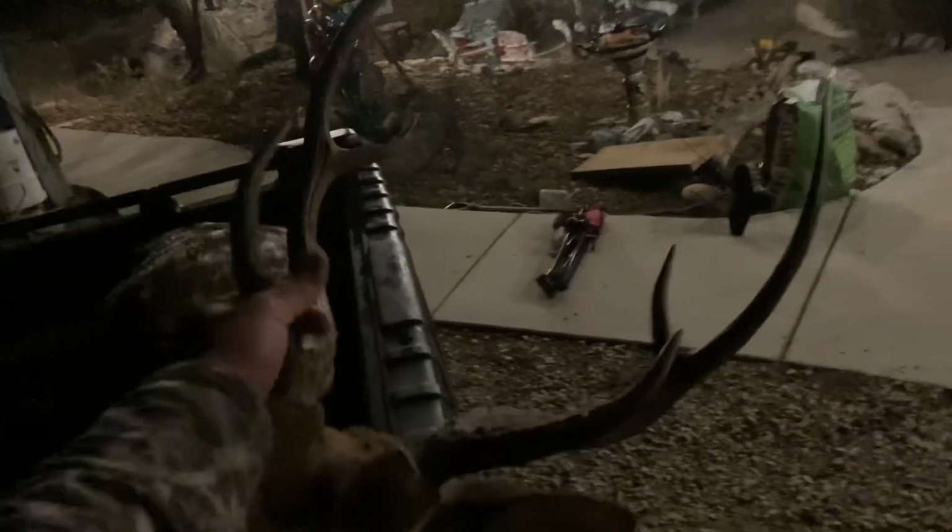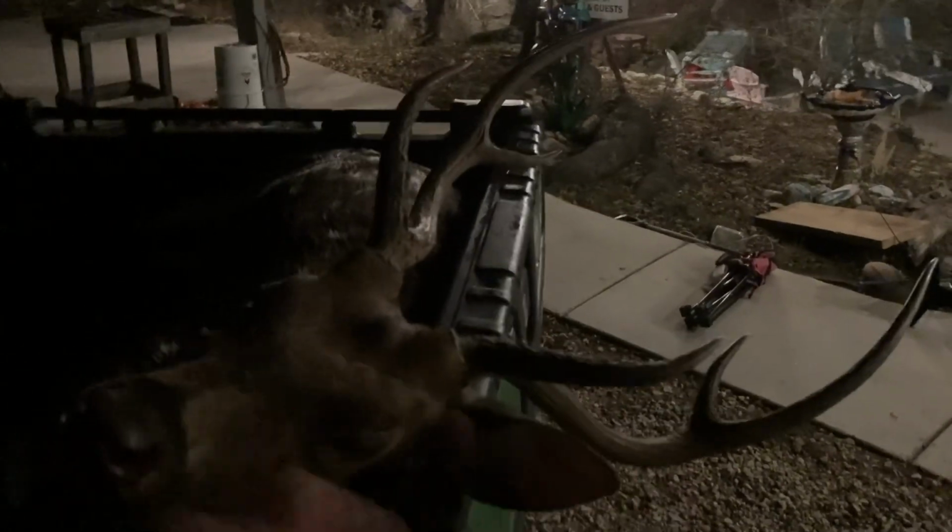So much hard work, so much patience. This guy is something I've wanted for a long time, and I'm super honored and I feel super blessed to be able to harvest the meat for my family and friends and get a beautiful memento to remember him by. This was a nice mature Axis bull that had some younger fellas following behind him, so I felt real good about harvesting. I appreciate this guy, appreciate his life. I'm gonna go ahead and finish working on him, and we will post a few pics next.